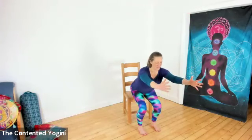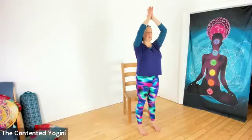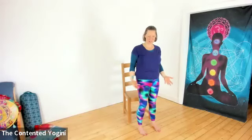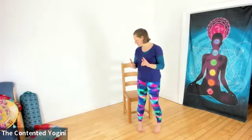Firm in the belly, reaching forward, floating the buttocks, press through the legs, reaching the arms up over the head. And then here we're going to just let the hands come towards each other and bring the palms down at the center of the chest. And then here, give a little wriggle, a little roll, relax the arms down, maybe another little wriggle, a little roll. We can also shake out our legs a little bit if that feels good to you.